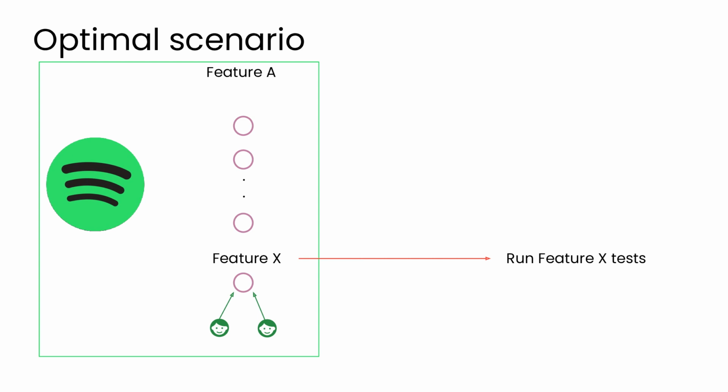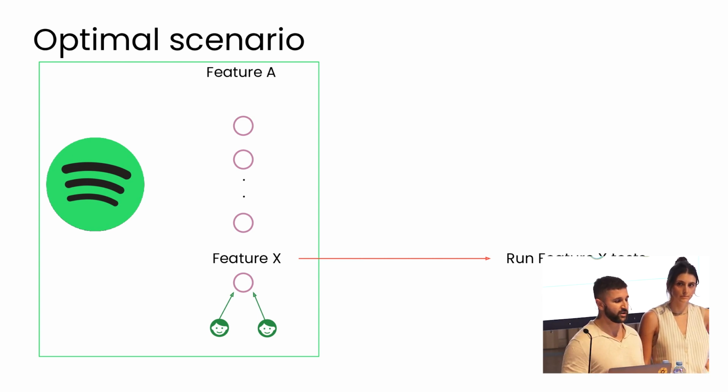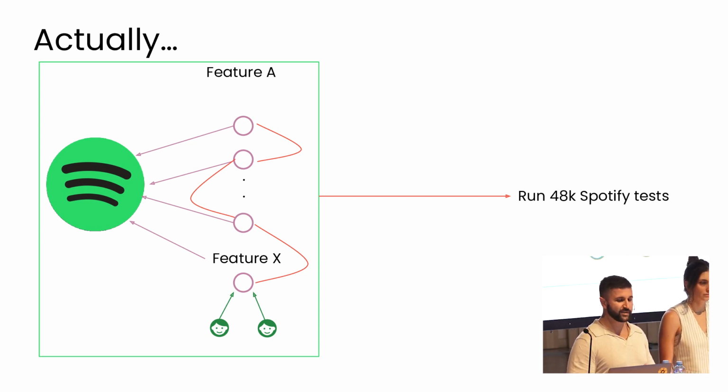A change in one feature would only require running the tests for that feature and nothing more, right? So with something like Bazel Diff, we should be able to integrate that into the Spotify repository and plug it into our CI test jobs, and that's it, we're done. But, of course, things are never that simple. So what we actually have in reality is a bit different, right?